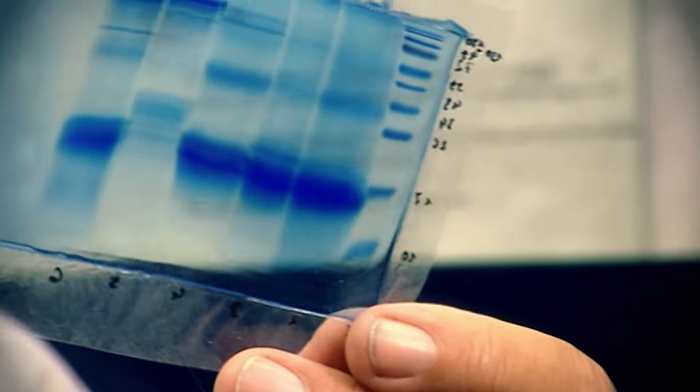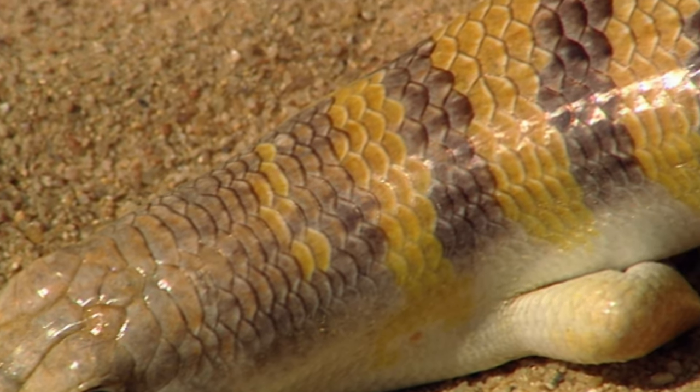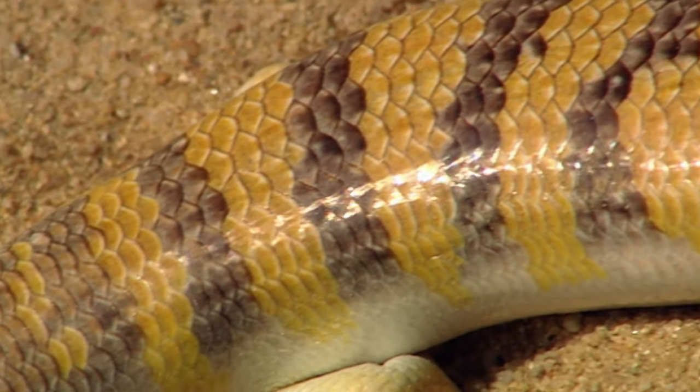In this gel, we separated the component parts of the scales, as well as those from related species. And the interesting thing is, they're all composed of pure proteins. But in contrast to lizard species that don't live in sand, the proteins in sand skink scales contain sugar. They're glycosylated proteins. And it seems to be that the sugar is what gives the scales their special quality.